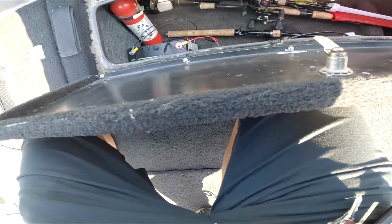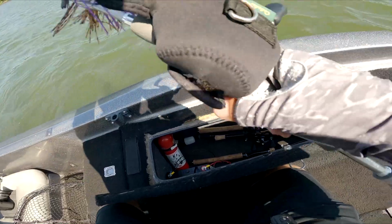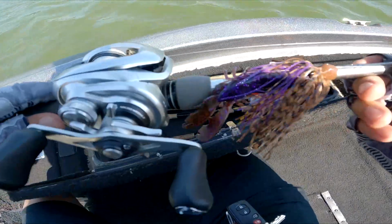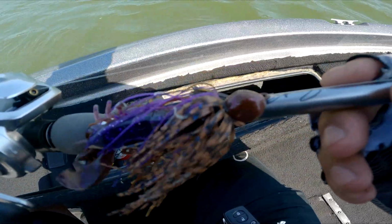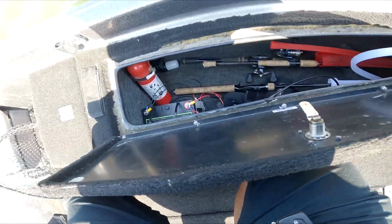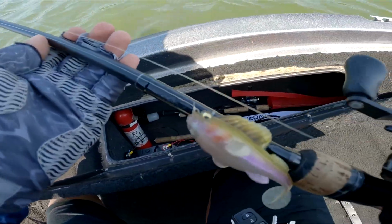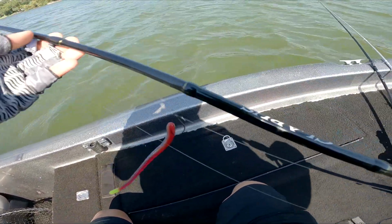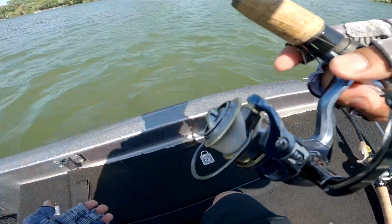Okay, let's go ahead and go through some of the stuff we got rigged up. So right now we got, golly, that wind is crazy. On the Metania with the Tatula, we got just a juice jig. Man, that wind is howling. Over here on the Steez, we got the Dark Sleeper. And over here, a good old trusty drop shot robo worm on my crappie setup.